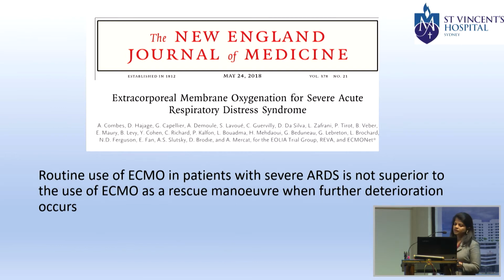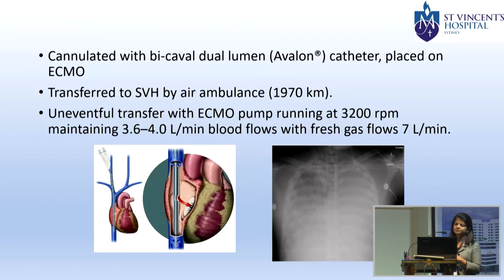You would be familiar with the EOLIA study that was published recently in May of this year. And it suggested that in patients with severe ARDS, routine use of ECMO is not superior to waiting and using ECMO as a rescue maneuver. Obviously, you don't want to leave it too late, but you can equally use it when further deterioration occurs. So that was the main conclusion of that study. So ECMO does have a role, but I think it really needs to be in the context of an overall package of managing severe respiratory failure in an evidence-based way.